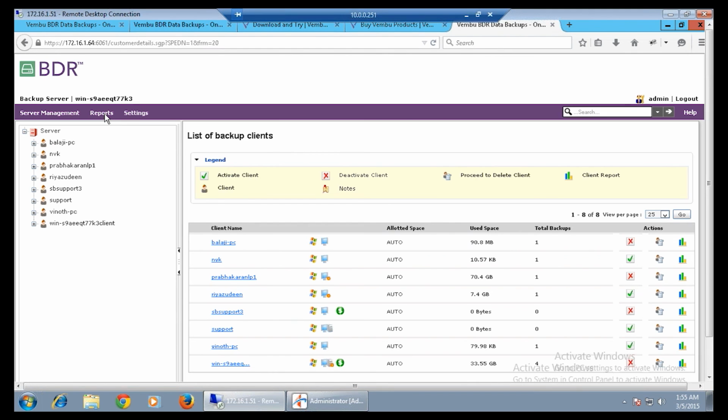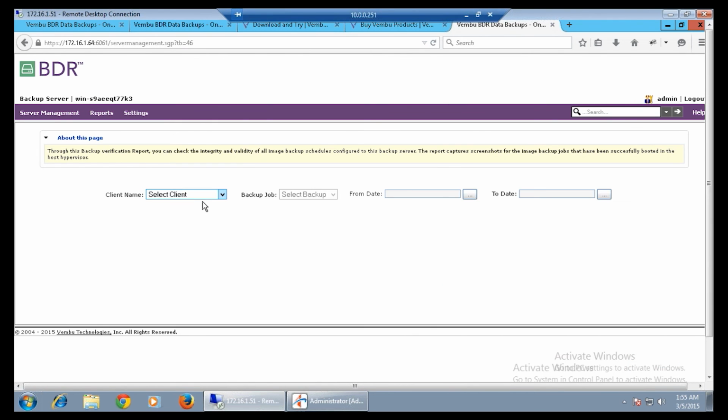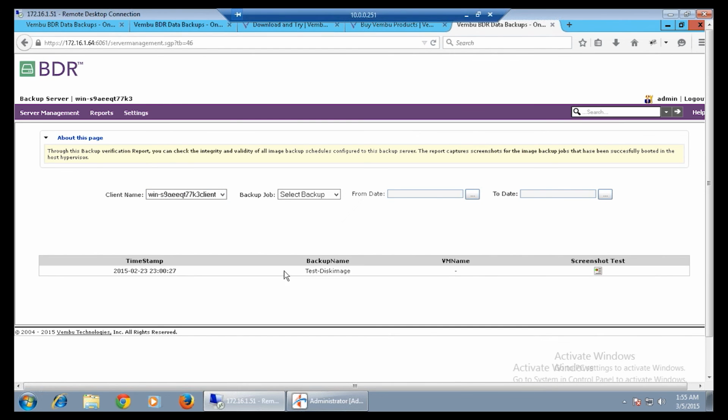So what we have done is a way to automate this process for you. We have a backup verification report. This performs a series of tests on your backup jobs where it will do a corruption check, it will boot the data, it will mount the data, and it will have these reports emailed out to you on a periodic basis. It will actually boot the data on the VM and take a screenshot and send it to you as an email report. So you know for sure that your data is in fact available and it is recoverable.